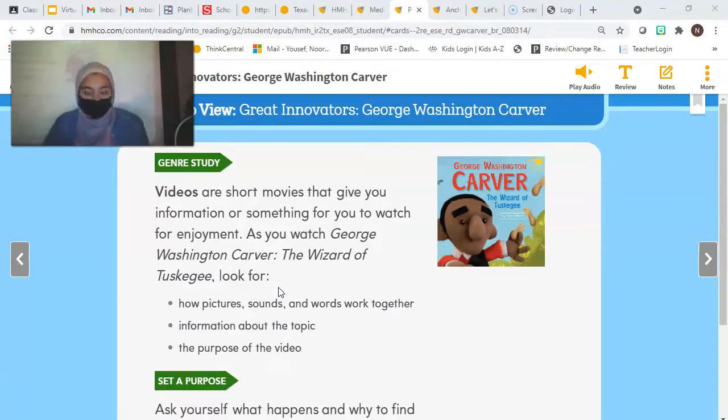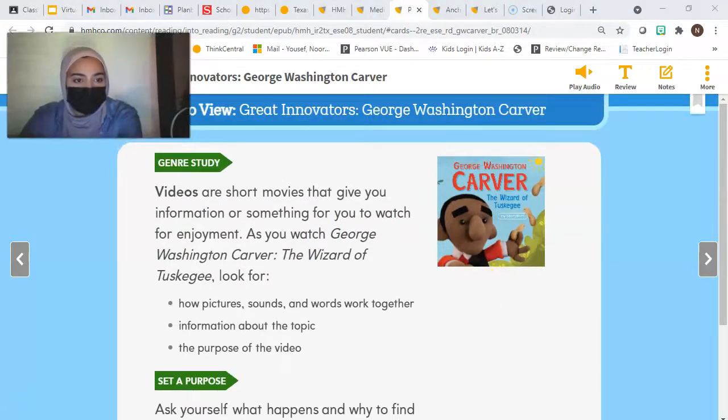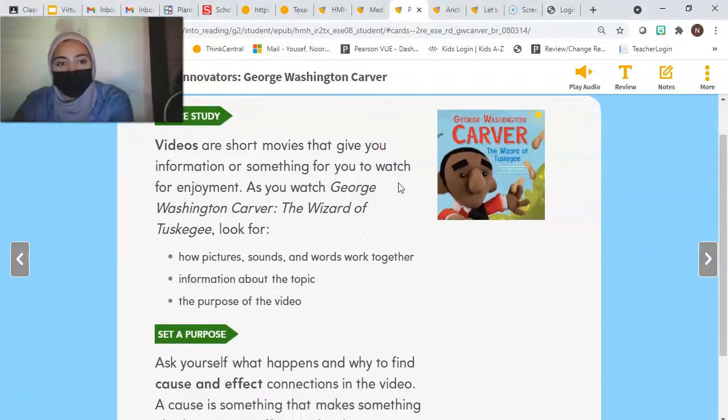Today in your HMH book you are on page 192. We're learning about George Washington Carver. He was a great inventor. He was actually the person that Leah was assigned to when we did the Black History Month projects.